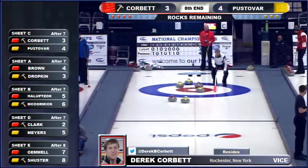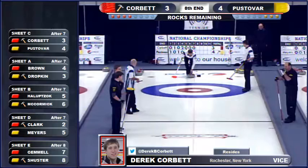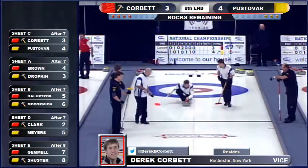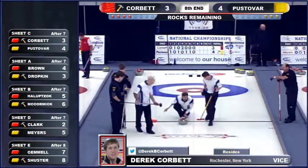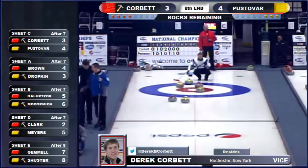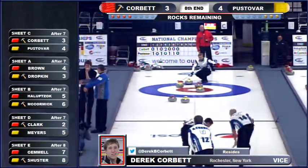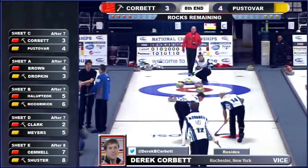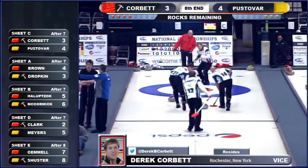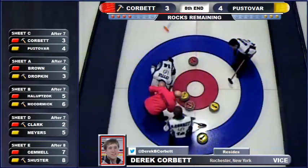Right, boys, stay close. Yeah, so this is the same shot as Paul threw, essentially. Paul Little, their second. The challenge is Derek's coming from a different angle as the lefty, so a little bit of a different broom placement necessary. Gotta be on the inside. Weight's close. Curl. Go, Brandon, go!